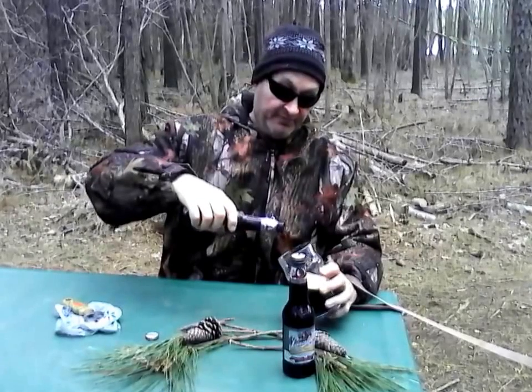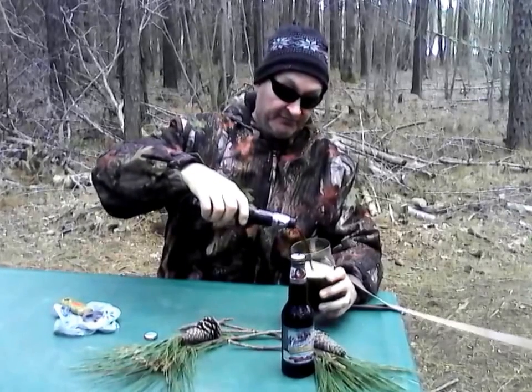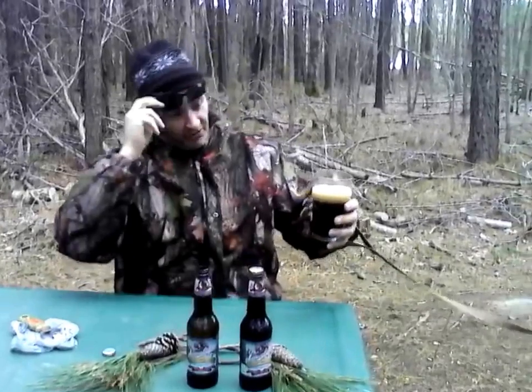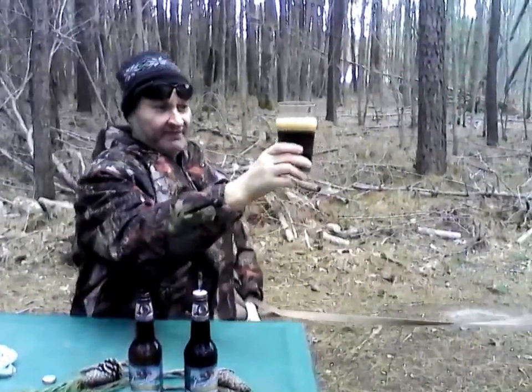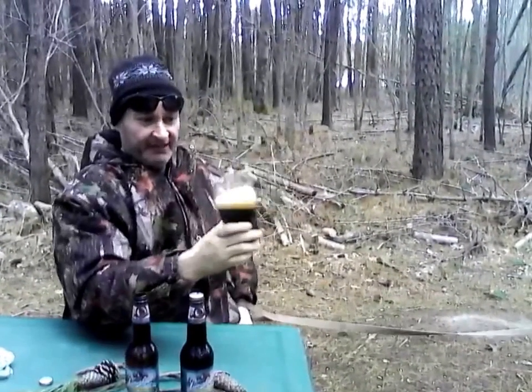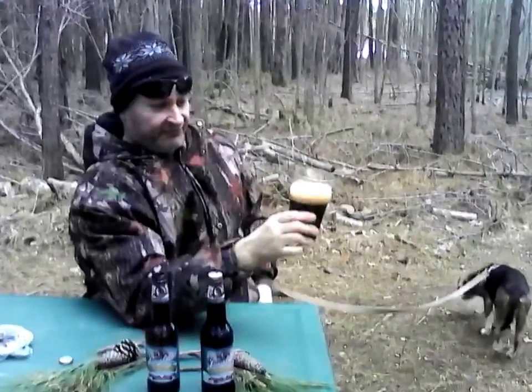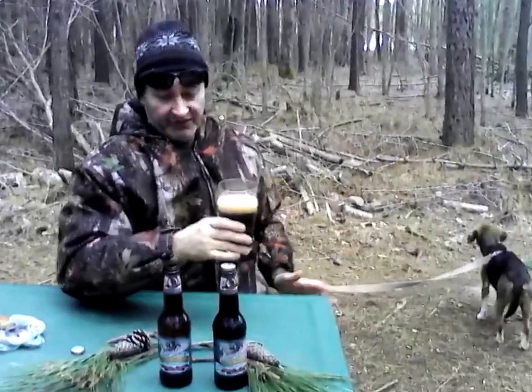Now, to me, this is a color coming out like Coca-Cola. Nice and dark. Didn't really try to get a head to it, but I got a very nice head. Very nice lacing on the glass. Light tan, fluffy head. Easily 1 inch, not even trying to get a head to it.